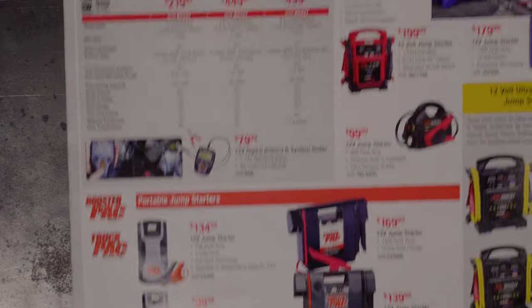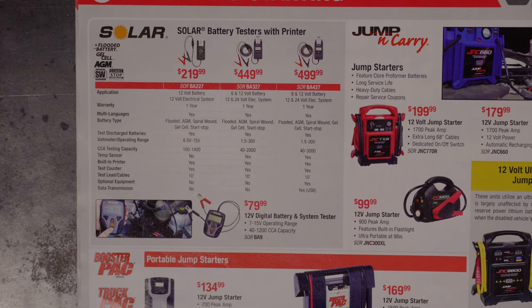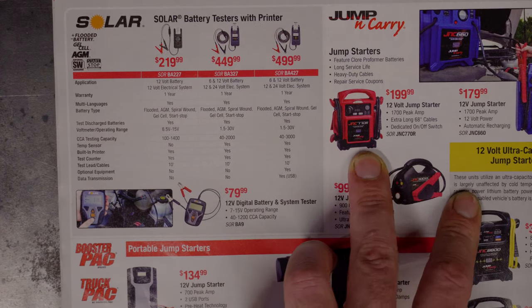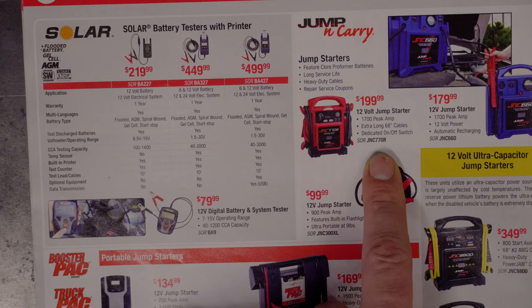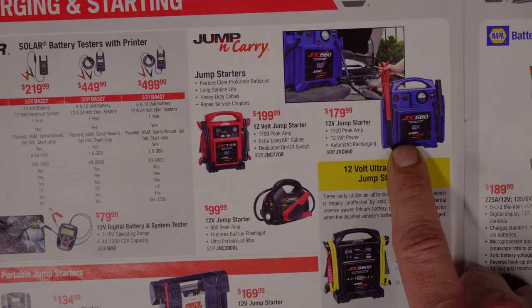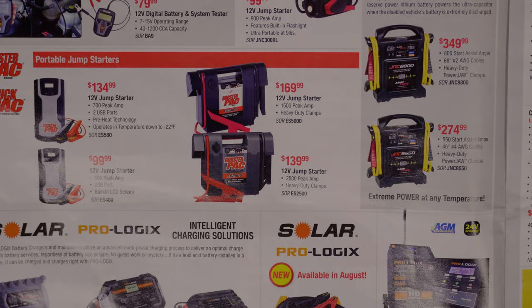Okay, these are some jump boxes. Now, if you saw my video earlier, I showed you the Matco Tools jump box that I bought for $299, and I said I showed it on Amazon for $130. Here's the same jump box. They sell it at Napa for $199.99, so it's even cheaper at Napa. But as you can see, that's quite a bit different than the Amazon price. There's another one. You can get that one a lot cheaper on Amazon. J&C are good jump boxes.